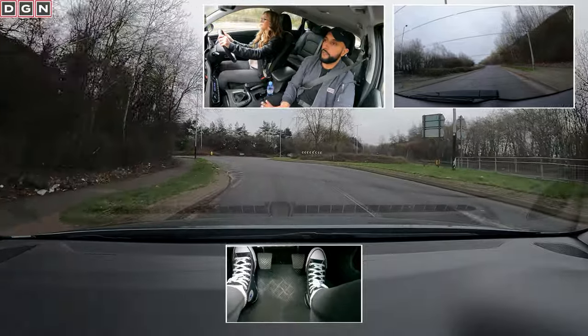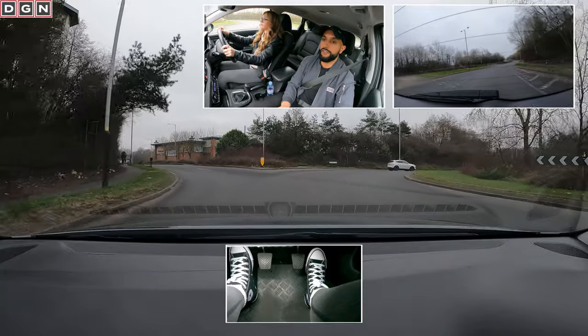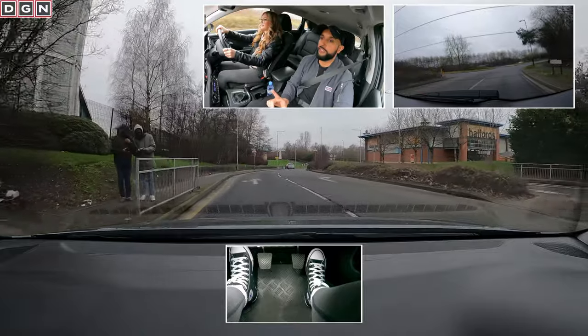Don't worry about that. That was good that you pulled the clutch up and didn't keep it down. Don't worry. And now, this roundabout, we're going to turn right.